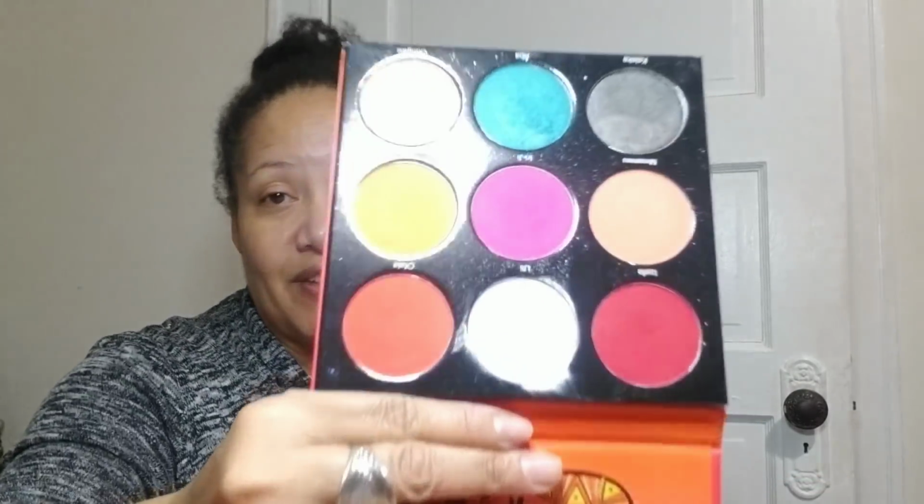Then we have the Festival palette. This is one of my favorites. I really do like it. I love the red tones. I love the hot pinks. One of my favorite things in it is this right here, this duochrome white. I love when you see that white and then you put it on and it's like a duochrome. It's got those levels of color. I'm not a huge gold person, but I like this gold because it's more of an antique gold, and as you can see, it's like an antique gold on. That's one of my favorites.